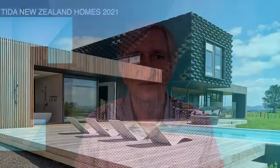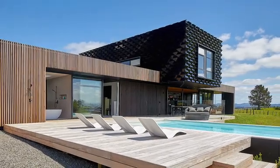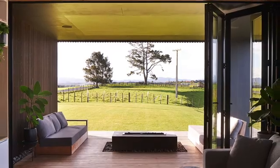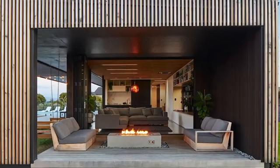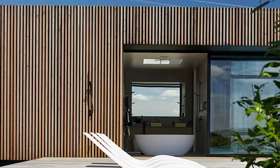The winner of the 2021 TIDA New Zealand Designer Home of the Year is Noel Jessop of Noel Jessop Architecture. The brief for this property was to create a simple family home on the elevated site, providing privacy for adults and kids alike, as well as extensive connections to the environment. But while the concept of a simple home has been met in terms of design and layout, the result definitely doesn't miss out on impact.